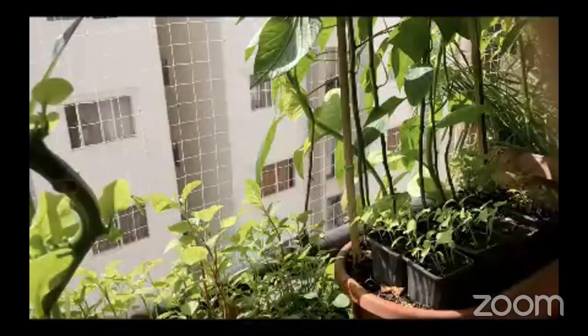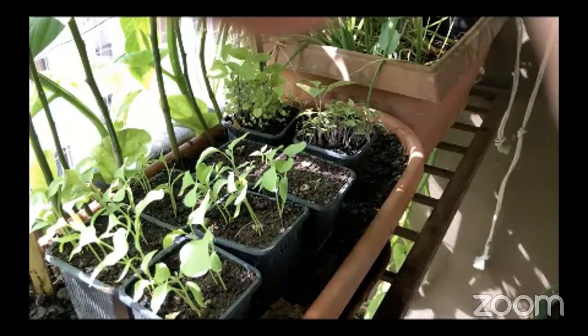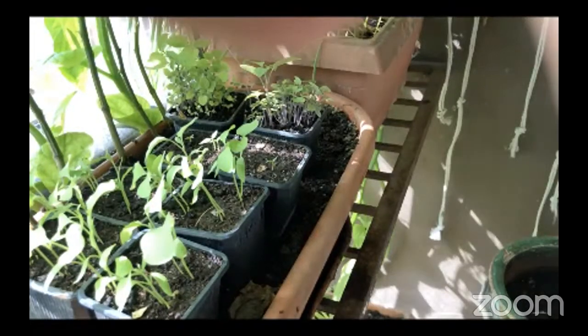I don't buy anything additionally from outside ever since I started growing in the balcony, because the terrace was a different ballgame. I was able to do it there, but now for the balcony, whatever waste comes out itself is enough, once it becomes the compost.